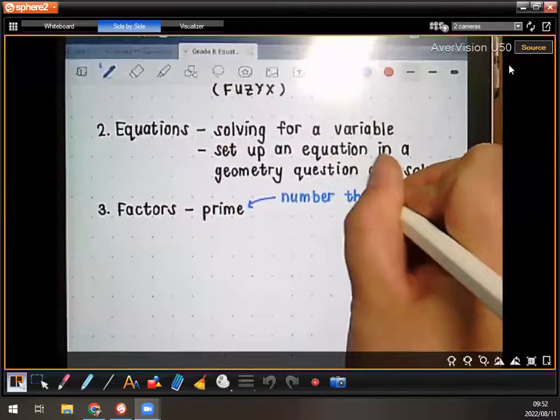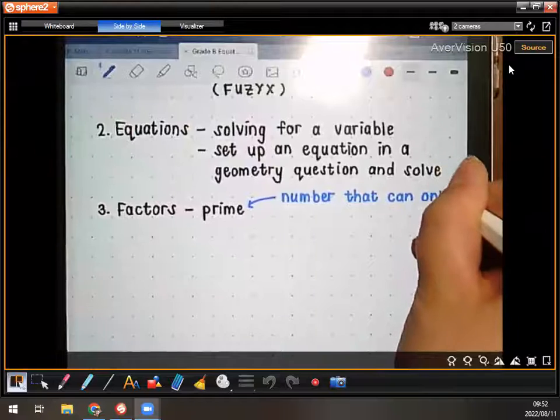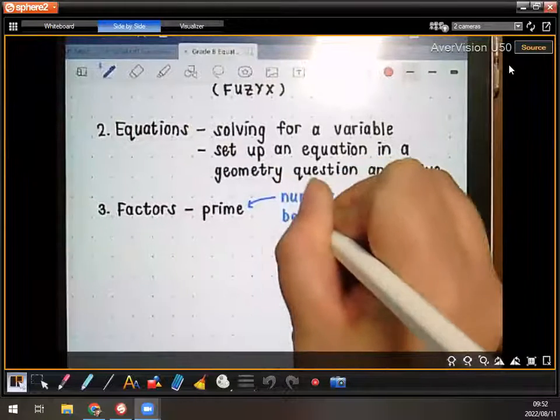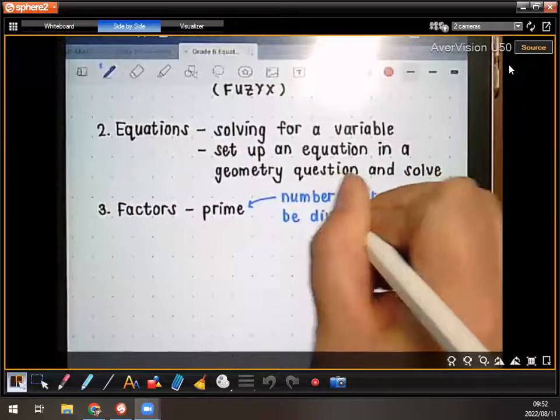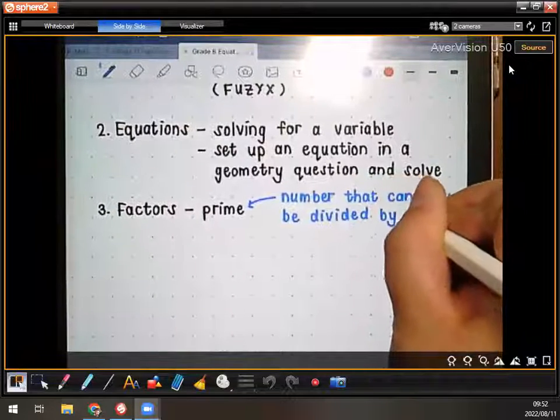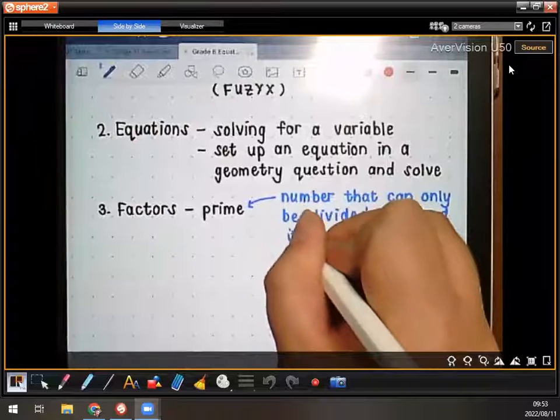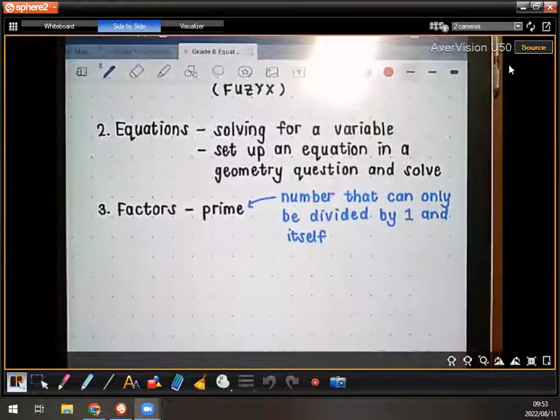Number that can only be divided by 1 and itself.